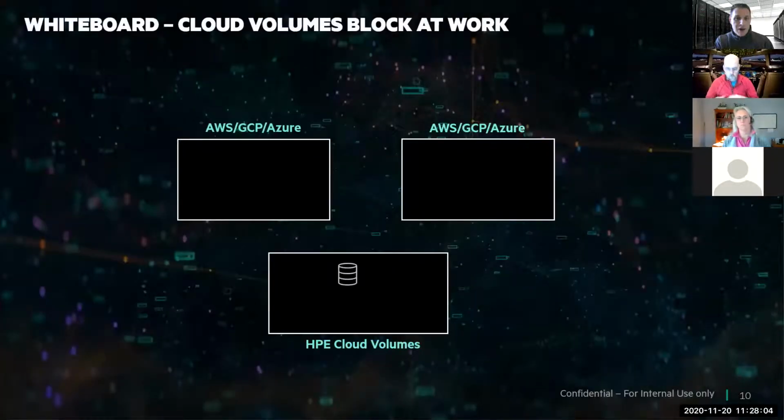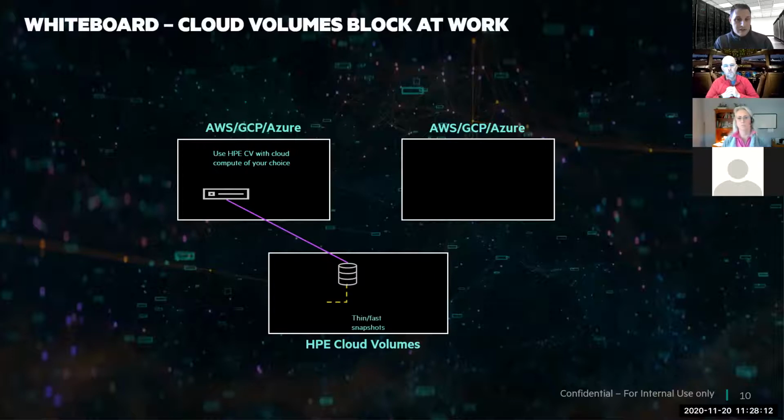So if we want to whiteboard out how this connects: in Cloud Volumes, if I create a volume, I can connect that to a VM in Azure. And now I can take a snapshot of that, and I can do that on the fly, or I can set up a schedule and have regular snapshots just like you would on an on-prem solution. And then I can clone that, and it's a thin clone. So I'm not actually writing any new data. I've got a pointer back to that original data, so I don't have to pay any more for it because I'm not creating anything new. I'm not taking up more capacity.